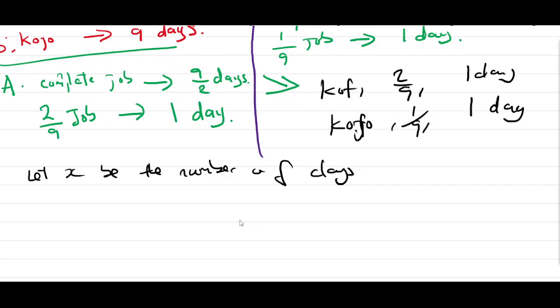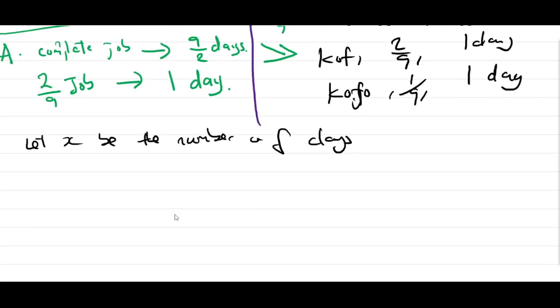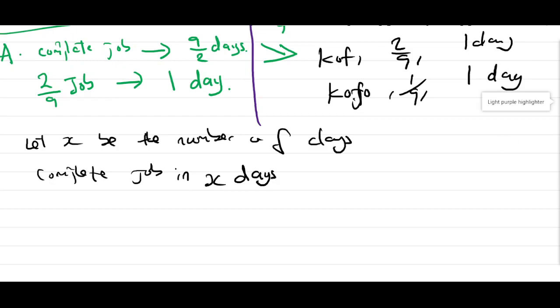Okay, it will take them to complete the job. Let x be the number of days. Now let us observe that they do the complete job, both Kofi and Kojo. So they do the complete job in x days. When x is the number of days, we are projected that they should have completed this job.